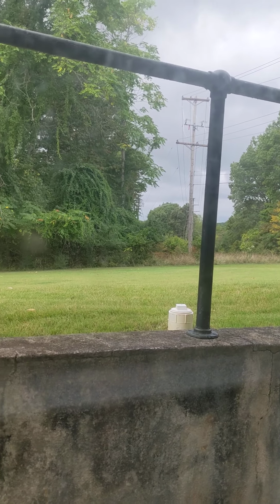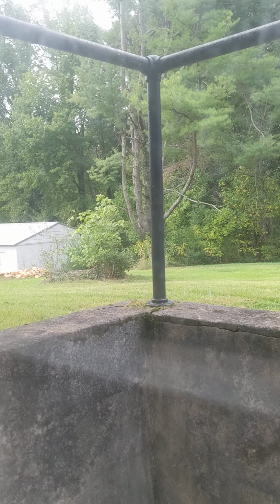Of storage down here. As you can see, they're fully utilizing it. Get a little drain down there. Always make sure that's clean. Fairly flat backyard.